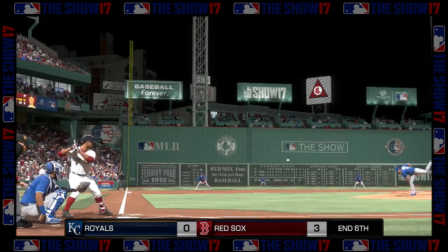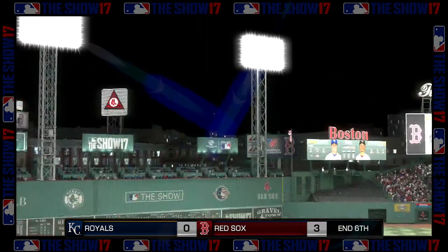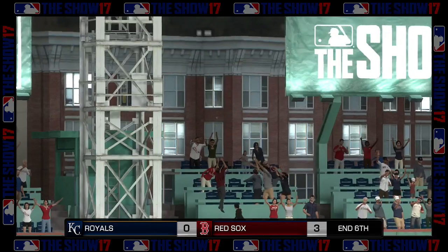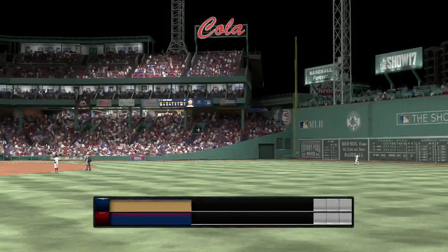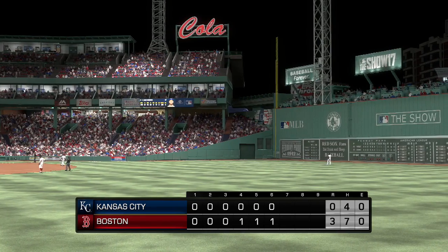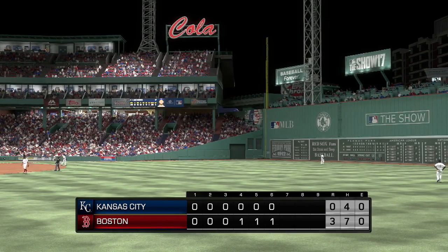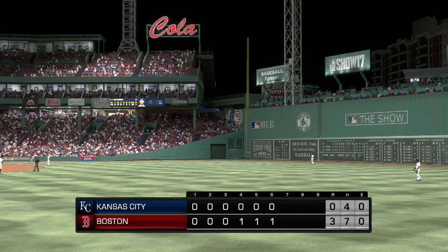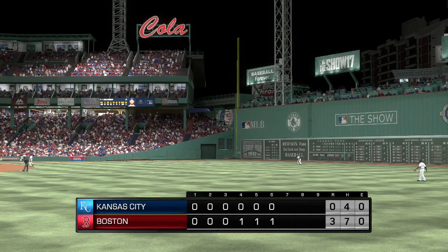The Red Sox tack on 1 more thanks to the solo home run. The 5, 6, and 7 hitters to start the 7th. Boston leads it 3-0. Welcome back to Fenway Park here in the great city of Boston. Red Sox on top in this one as we get set for the 7th. But first, here's a look at our game summary to this point.